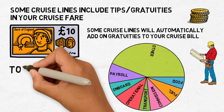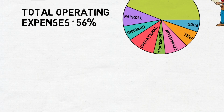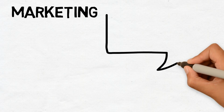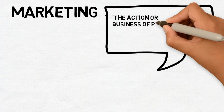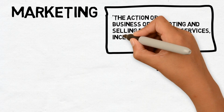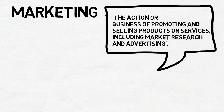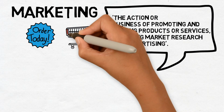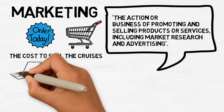The total operating expenses that we've seen so far make up 56% of your cruise fare. A huge percent of your cruise fare goes on marketing. Without marketing, a cruise line really couldn't survive. Marketing is described as the action or business of promoting and selling products or services, including market research and advertising. This basically means that marketing is in charge of getting people to know about the cruise line and getting people to book the cruises. This also includes the cost of actually selling the cruises, of being able to book them online and on the phone.